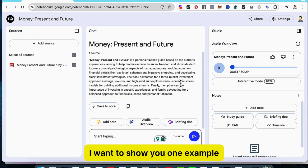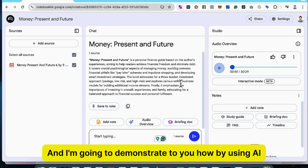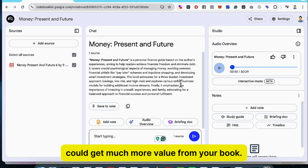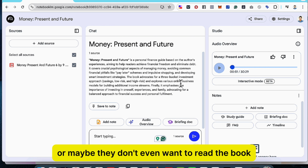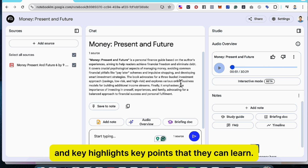I want to show you one example. This is the example where I have uploaded my own book, Money, Present and Future, into Google NotebookLM. I'm going to demonstrate how, by using AI, your book reader could get much more value from your book. So whether they have read the book and they want to gain even more knowledge from it or better understand the book, they can use AI. Or maybe they don't even want to read the book and they just want the summary of it and key highlights, key points that they can learn.